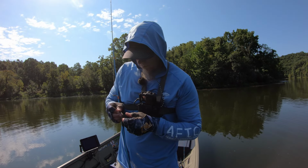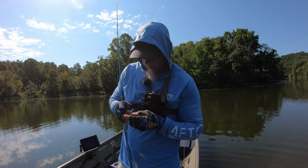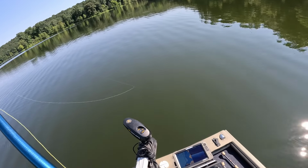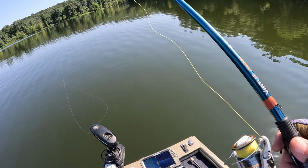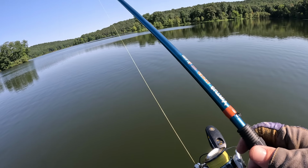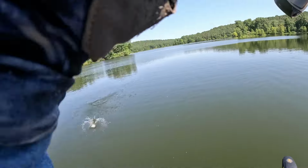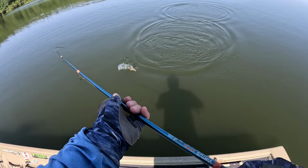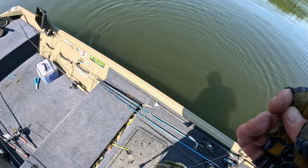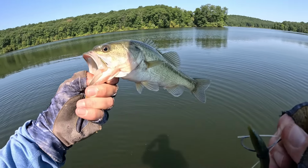Still have not figured out exactly what's going on. It might just be one of those junk fishing days where you just gotta keep moving around, trying different stuff, but we are gonna run this for a little bit. Another one on the Neko. Starting to get a little confidence.